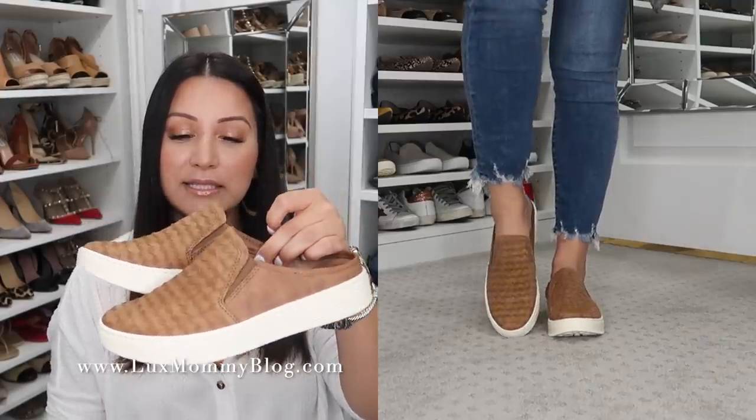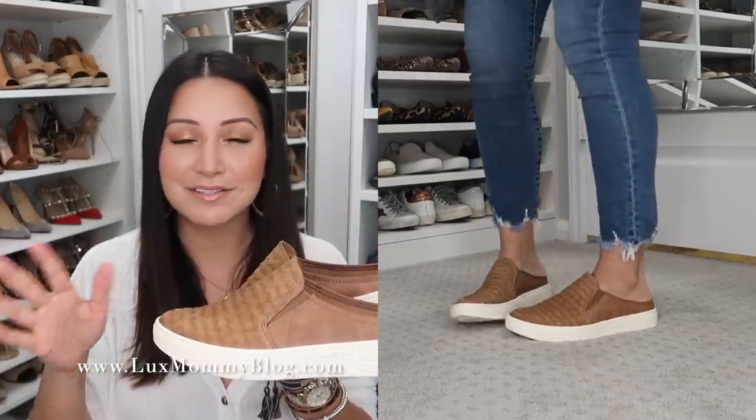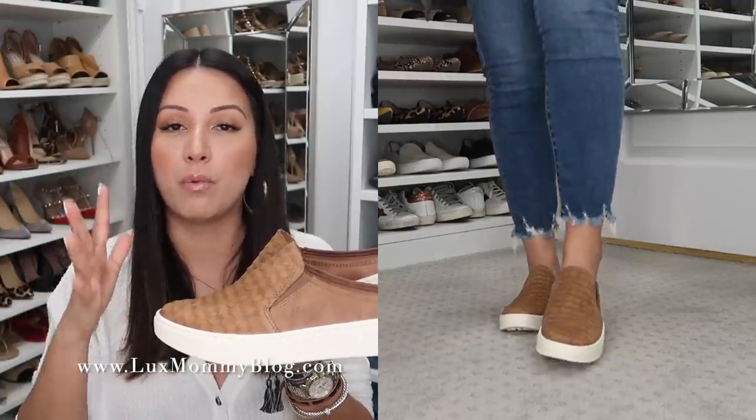But then the slides, these right here are just such a good grab and go sneaker. When you don't want to deal with socks or laces or anything like that, you just want to slip something on and go, but you want that sneaker look, these are one of my go-tos.